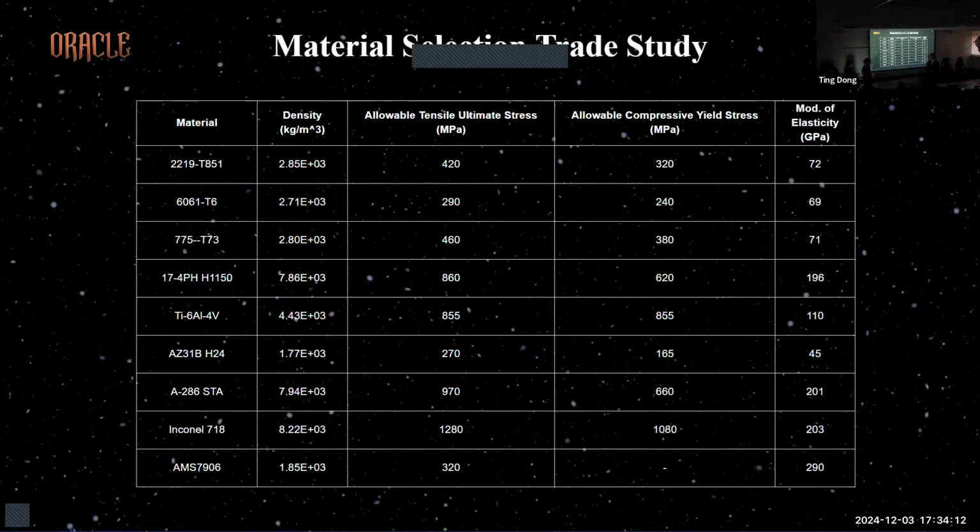And for the next one, no, I think this one. Yeah, so you are listing the ultimate strength, compressive yield strength, tensile ultimate strength. I'm curious why use tensile ultimate strength instead of tensile yield strength?